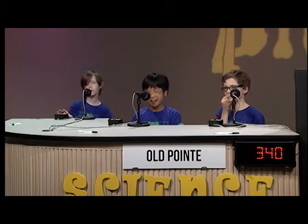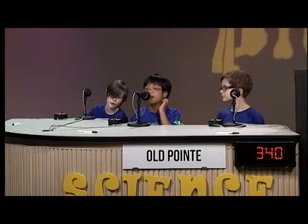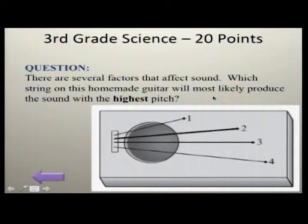Third grade science for 20. There are several factors that affect sound. Which string on this homemade guitar will most likely produce the sound with the highest pitch? Old Point. 1, because it's the shortest string and it's thin. Okay, very good. String 1 would have the highest pitch.